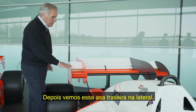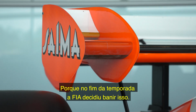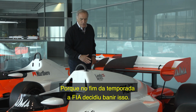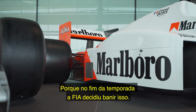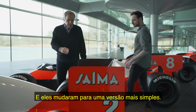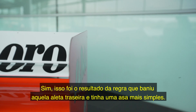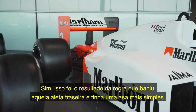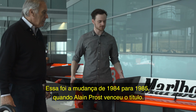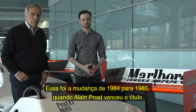And then we have to see this winglet on the side of the rear wing, because at the end of the season the Federation decided to ban this solution. And then they changed that, didn't they, Giorgio, to a much more simple design here? Yes, this is given by the rule of the Federation that banned all these solutions to have this flip-up, and the rear wing much simpler. And this was the change from 1984, Lauda's championship victory, to 1985, where Alain Prost won.